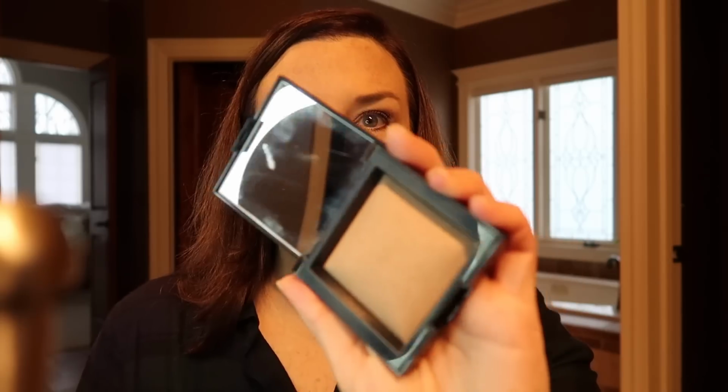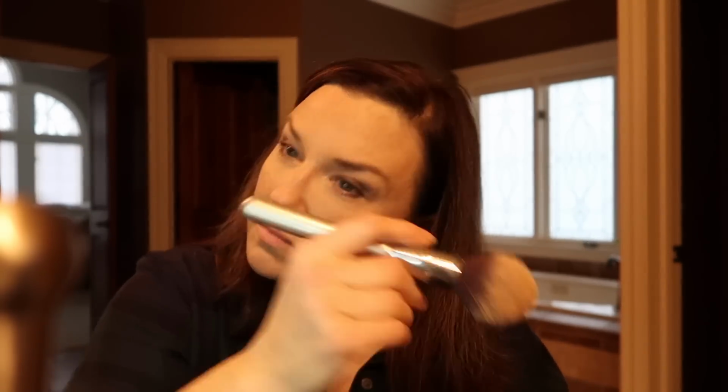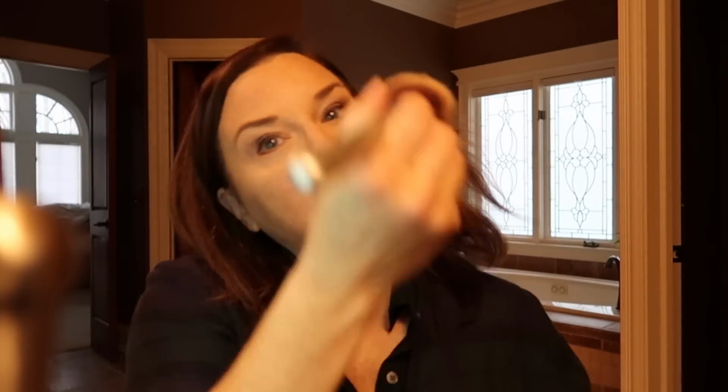I need some color, so we're going to go in with the Bare Minerals Invisible Bronze. Looks like this. Just going with a little bit of that. Just go around the edges, just kind of warm things up a little bit. Smell like a little less dead.